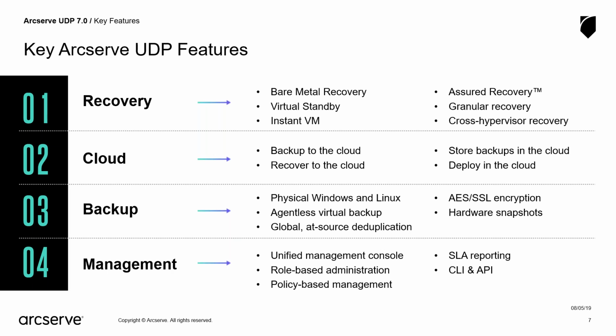With cloud, we have our own cloud to offer backup and DR as a service, but we also have full integration with public cloud services. In terms of backup, we have a wide range of support across Windows and Linux systems, agentless virtual backup, global source and target-based deduplication, as well as hardware snapshot integration with most of the leading storage vendors.